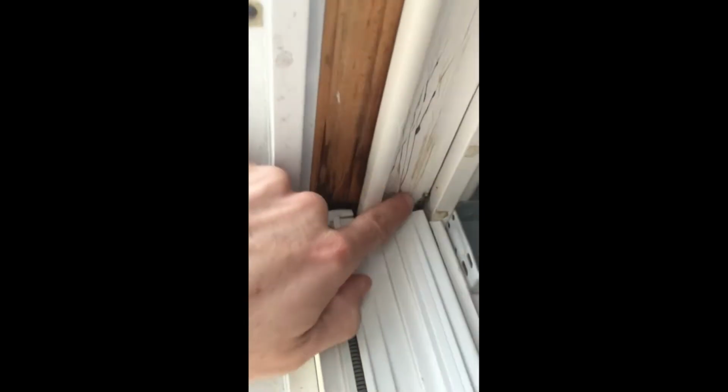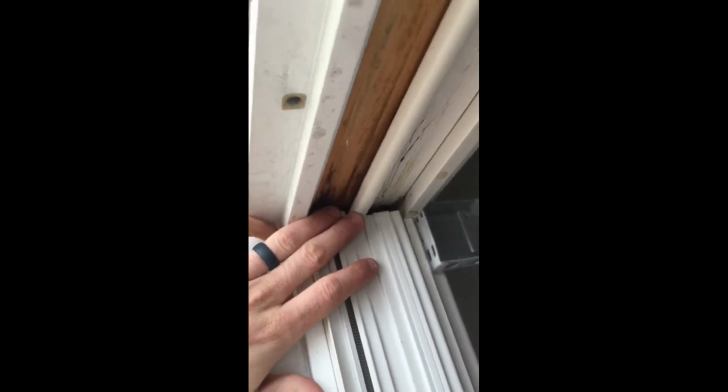Right up in here, you can see some discoloration. I'll clear that up for you. Some discoloration here and also some paint chipping along here. Notice that it's only isolated to that spot. So my initial thought is that it's only intruding over here. And you can see where there's some deposits from the water leaking as well on the inside of that trim.